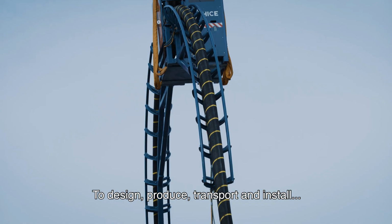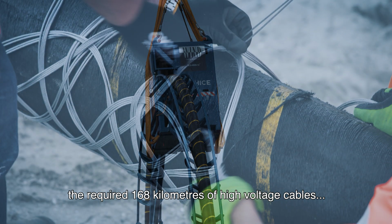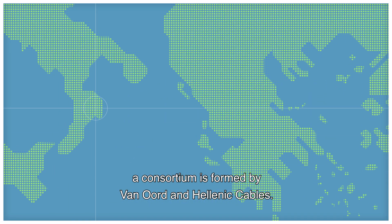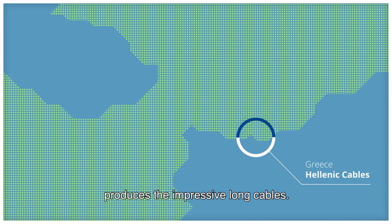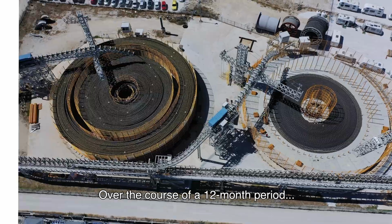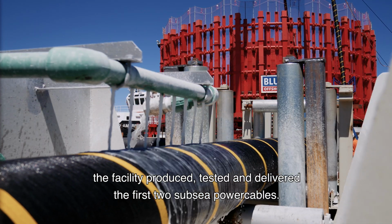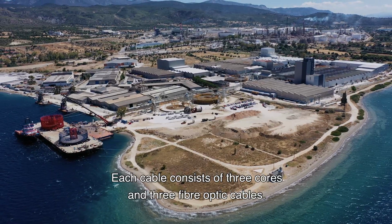To design, produce, transport and install the required 168 kilometres of high-voltage cables, a consortium is formed by Van Oord and Hellenic Cables. Hellenic Cables in Greece produces the impressive long cables. Over the course of a 12-month period, the facility produced, tested and delivered the first 2 subsea power cables. Each cable consists of 3 cores and 3 fibre optic cables.